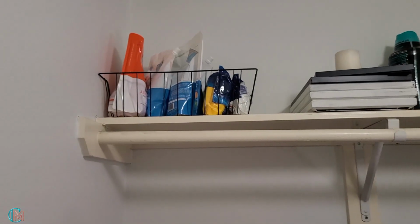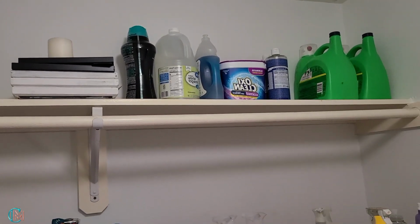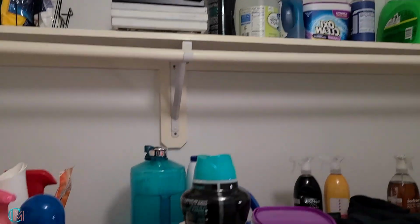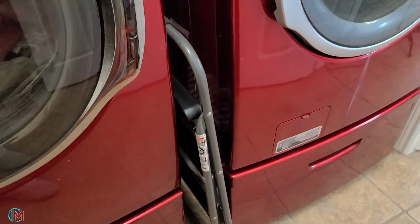And as you saw this stuff up above, that is pretty much organized up there, but I don't want it like that. I want it in some baskets where you can't see it. And then all this stuff here will be arranged in an orderly fashion. And then in between them is my little step ladder.